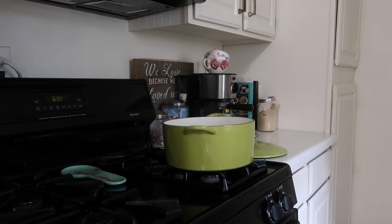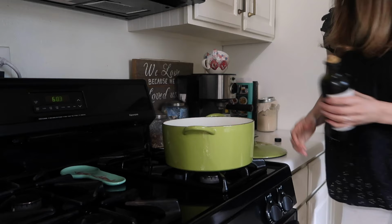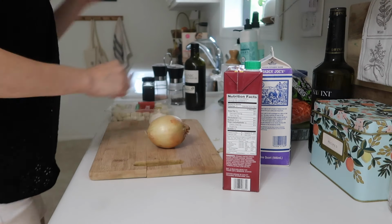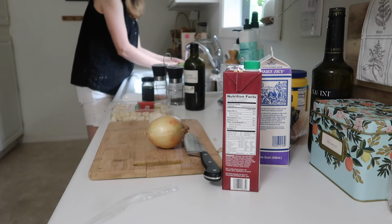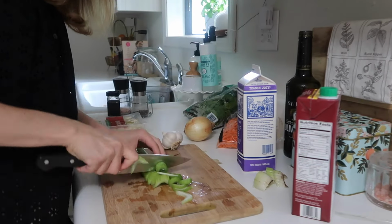I love this pot, I've been using it for years, and I'm going to heat it up with about a tablespoon of olive oil and then start preparing my vegetables. I'm going to use about 2 celery stalks. First I wash them and then I slice them thinly.